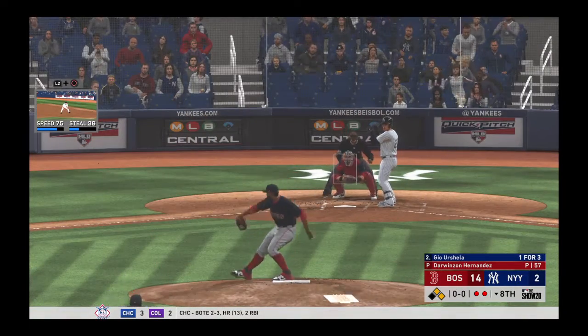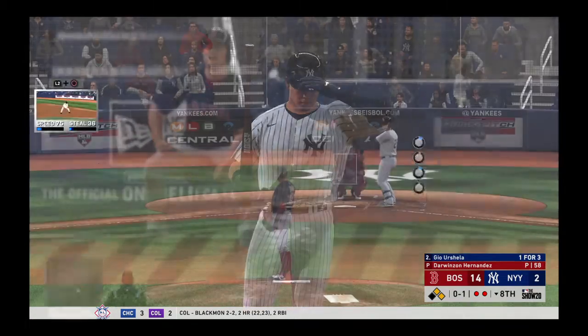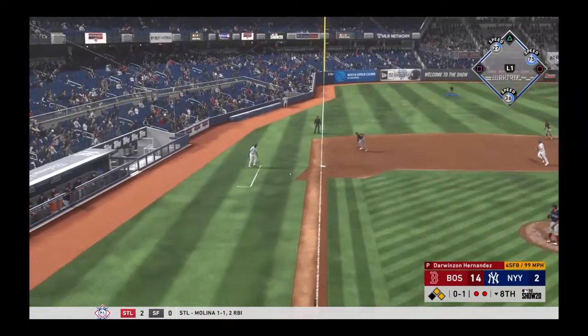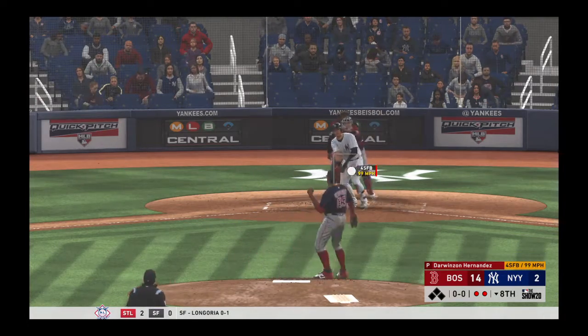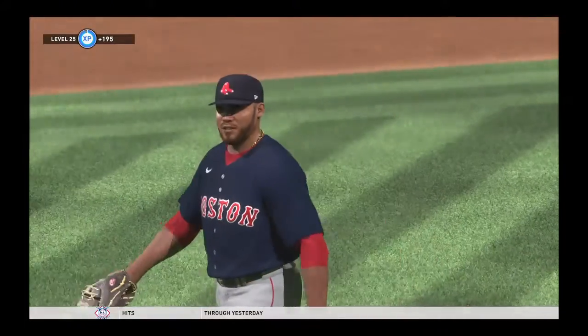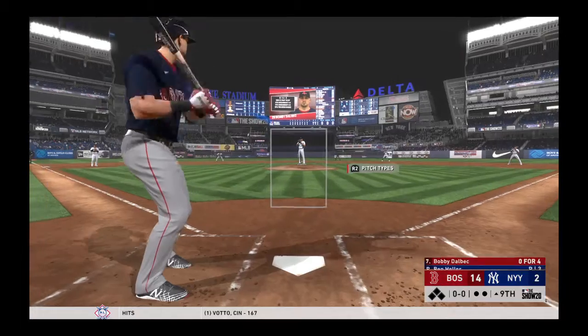Got him swinging on the fastball there. DJ LeMahieu becomes out number 2 this inning. So far this season, with runners in scoring position, Urshela carries a batting line a little over the .260 mark. The 0-2 pitch. And he struck him out, his 7th of the ball game, and that ends the inning. Yankees forced to settle for 1.